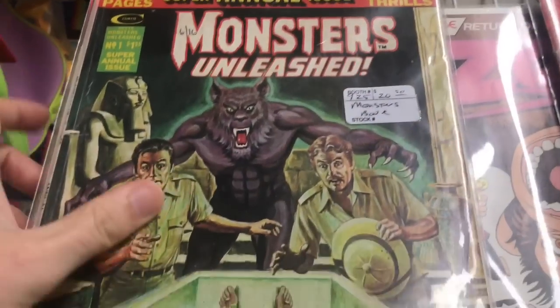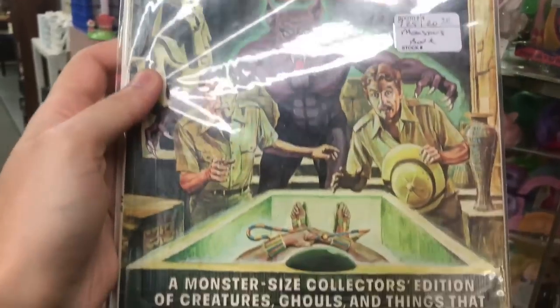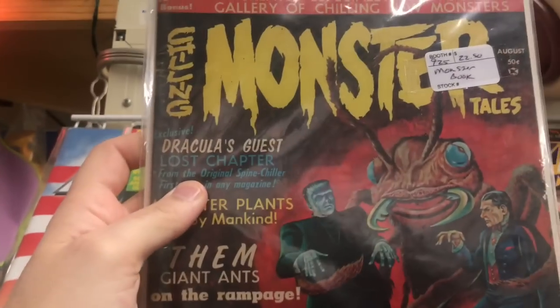They got these Monsters Unleashed magazines or comics. They are freaking awesome. I got this one that I really like. I like the cover to that.